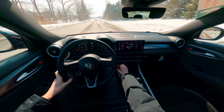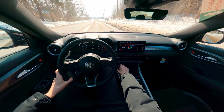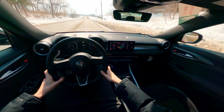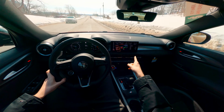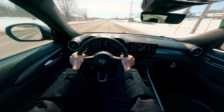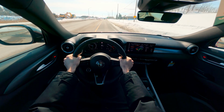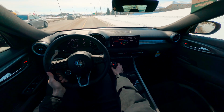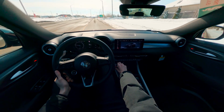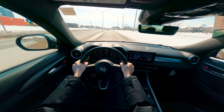And then we can dial it right back into N. Ooh, and the regen is much stronger in dynamic mode. So if we come off there, we're pulling 30 kilowatts there without even touching the brakes. The engine picks back up. But yeah, wow, that regen is so strong. That's really great. And then we'll just move it back into advanced efficiency.